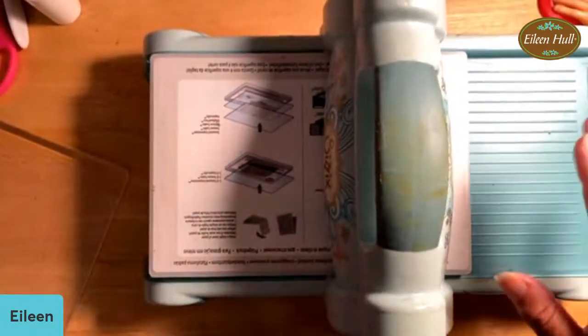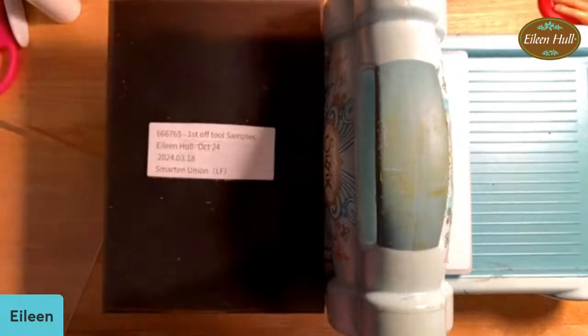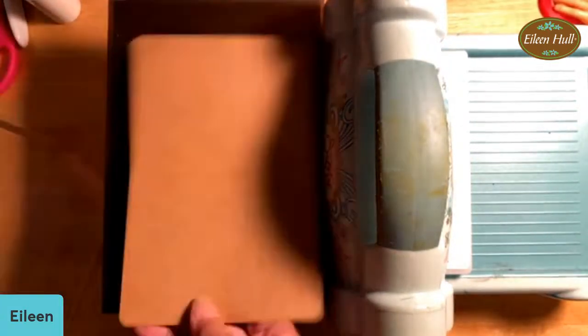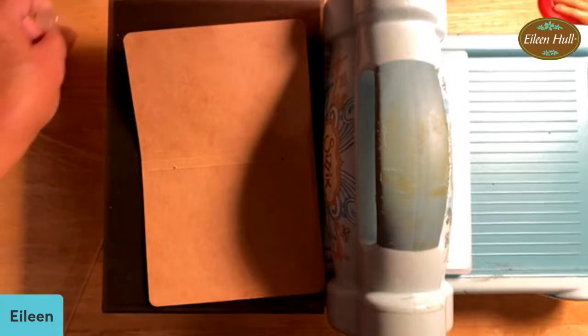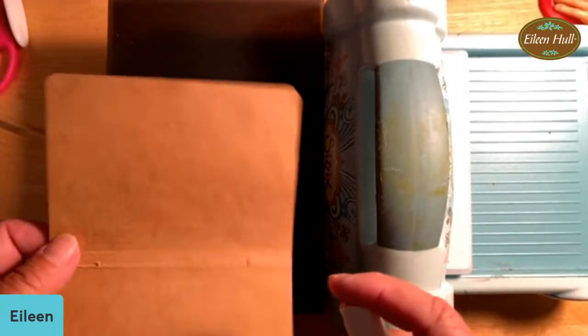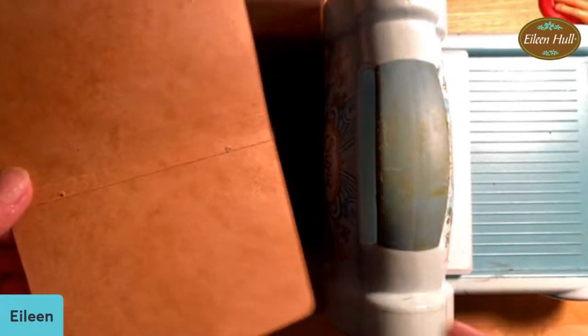Okay, so let's just do a little embossing to start off. That will calm me down. All right, so these are just a couple things that I wanted to try out. That is exactly what I was thinking.